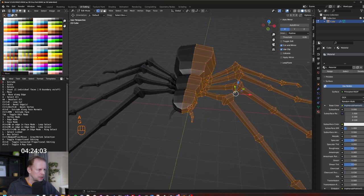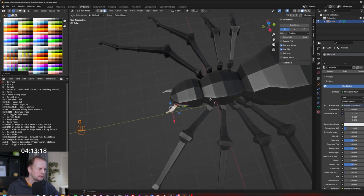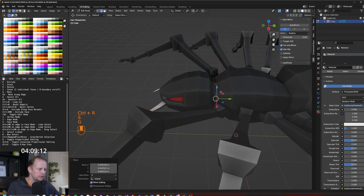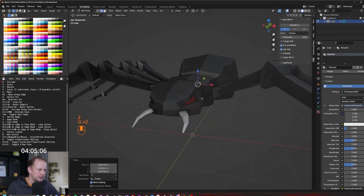So, maybe red eyes are better. Glowy red eyes. There we go. And then the fangs here could be like white or something. And then I think I'll just put some more detail on it, I guess. G to move that on, Control R. Maybe shape the face a little bit differently since I've got the time.